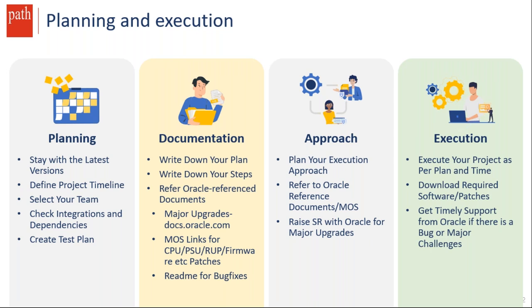After that, select your team who will be leading the defined work and who will be involved in the execution of the work. Check all the integration dependencies, and inform the concerned people, teams, and vendors about your schedule. Create the test plan and write down all the cases which you want to test and who will be testing. Create a proper schedule for all these activities.